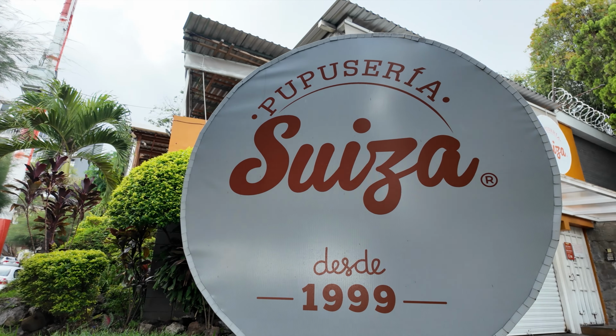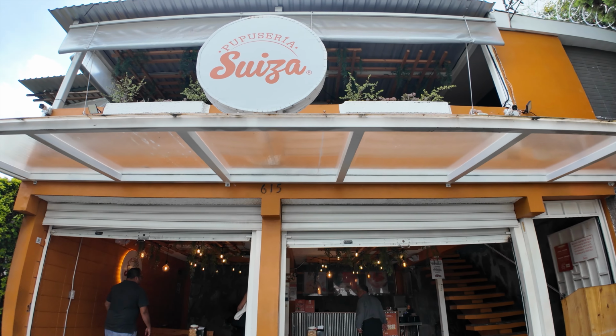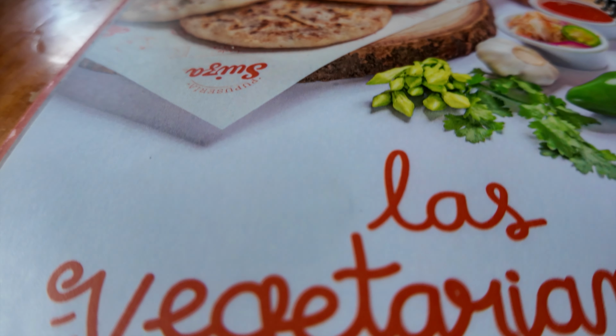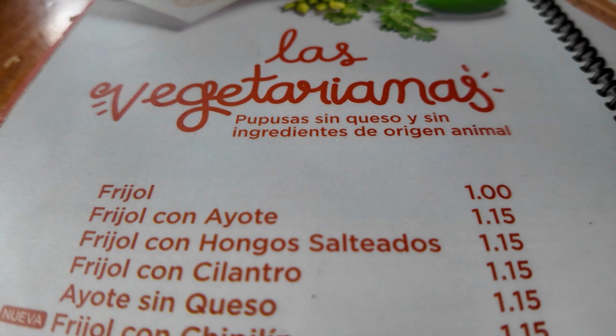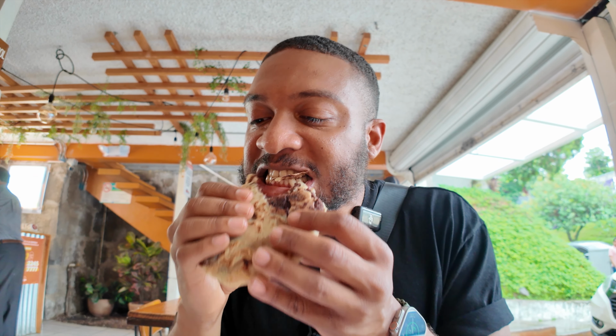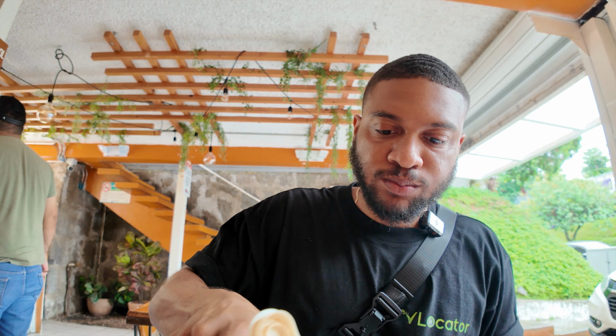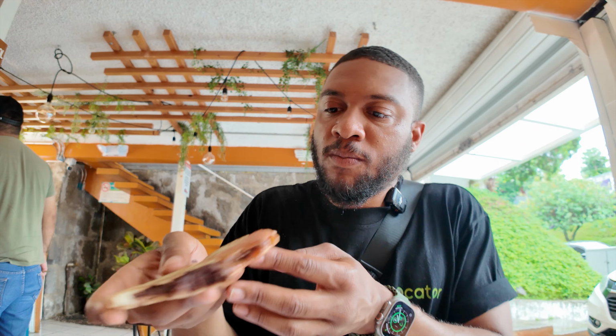You can't be out here and not get a pupusa. You feel me? Legendary spot. Let's get it. We gotta put the toppings on it. Okay. I dip it in the sauce. You know what I mean? Mmm.